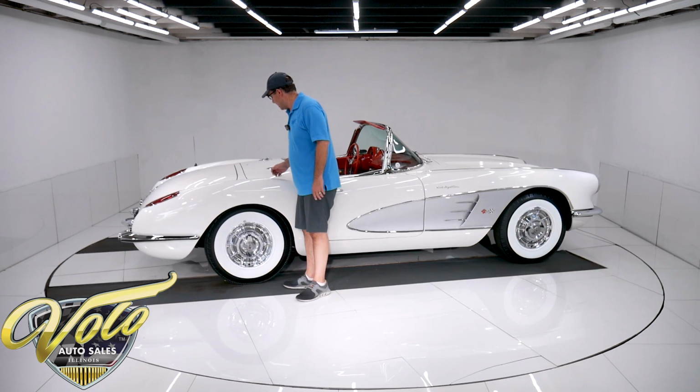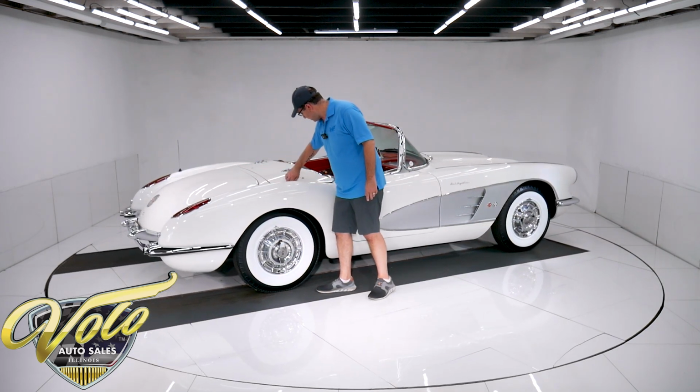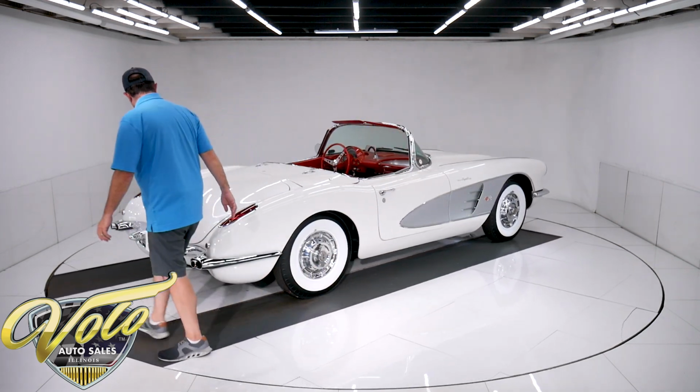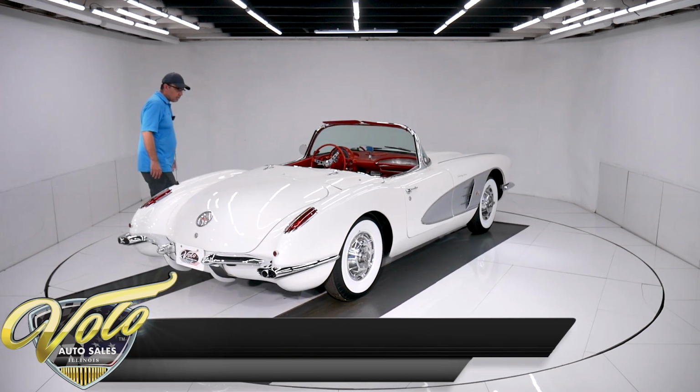Corvettes were known to not have precision fit back then. There's a little bit of a gap here, but I'm going to say that's probably the way it left the factory. I don't see any damage. Fiberglass all looks real nice.